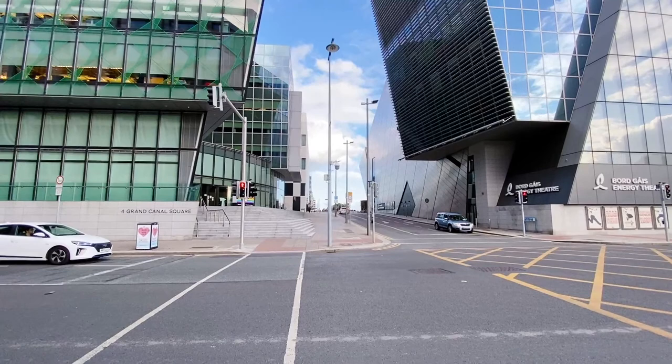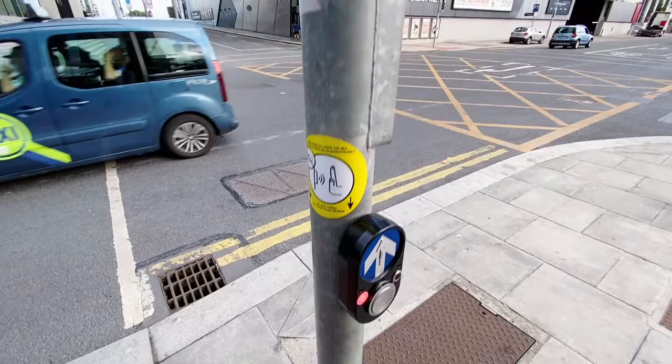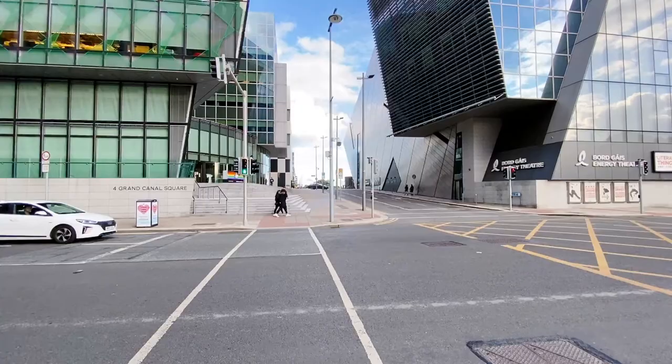Wendy says, Santorini again, please. Some hot Scottish sunshine, says Susie. Yes, of course, Susie. Oh, I'm freezing. This is the weird thing about Irish weather. It was warm during the daytime, but now it's getting chilly.